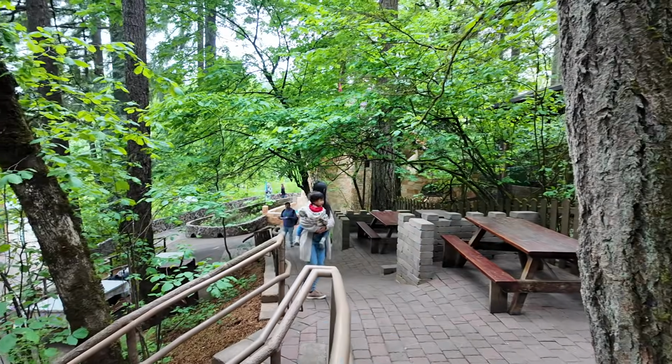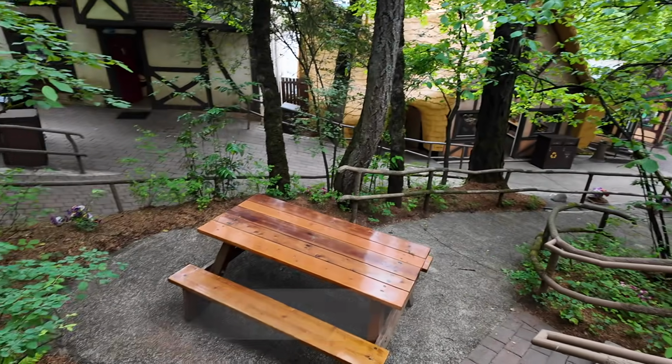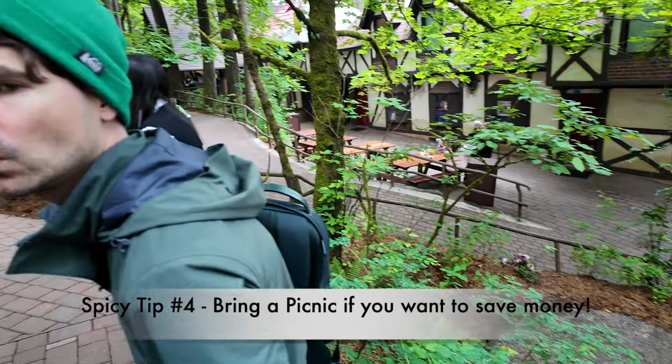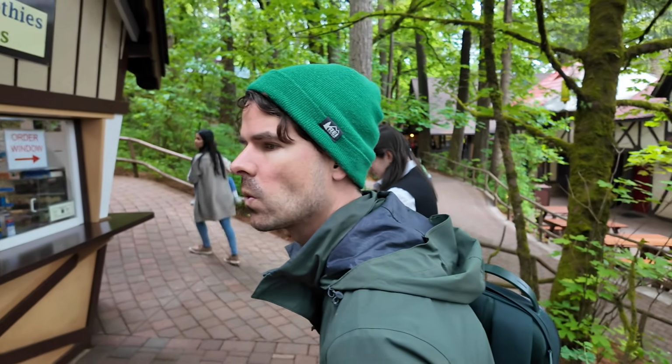If you need a break from all of the Enchanted Forest excitement, there's a huge picnic area. You are allowed to bring your own food and drink in here, and that's a huge perk, especially if you're trying to save a few bucks.